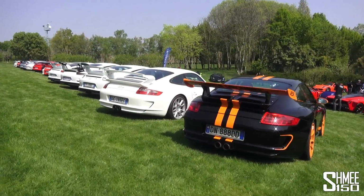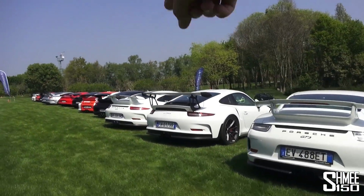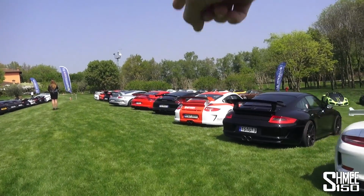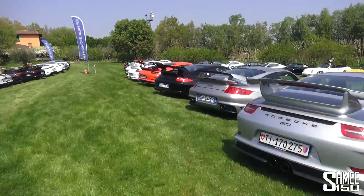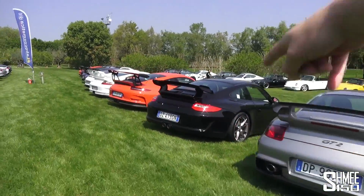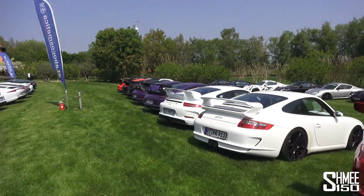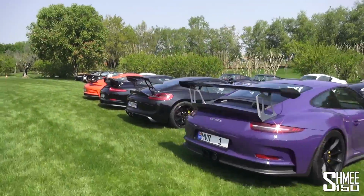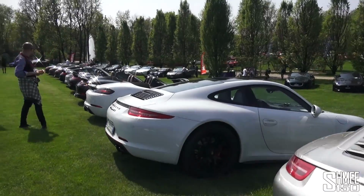This is the Wing Club and this is a test. GT3 RS, GT3, GT3, GT3 RS, GT3, GT3, GT3, GT4, GT4, GT3, GT3, fast forward. GT2, GT3, GT3 RS, GT3, GT3, GT3 RS, GT3 RS, GT4, GT3, GT3 RS. All the normal Porsches, so to speak.